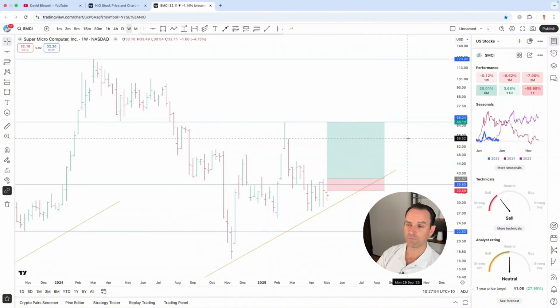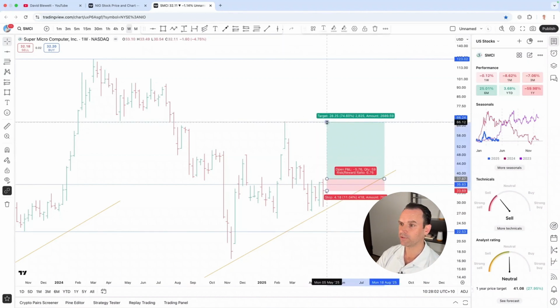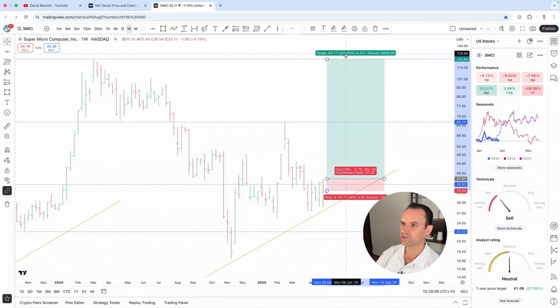And if price was to break through this key level here of $66, taking out this peak here, price could keep running on up until the next level of resistance here, which is the all-time high of 122. So this would be a massive 223% upside, which would be a sort of medium to long-term trade. It would probably take 6 to 12 months for that to unfold, but could give you a great return.